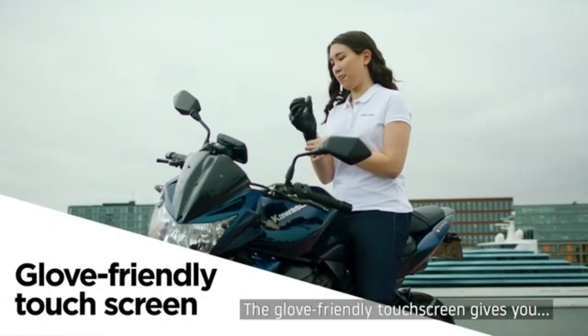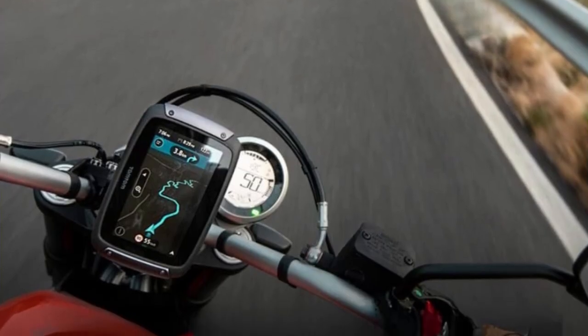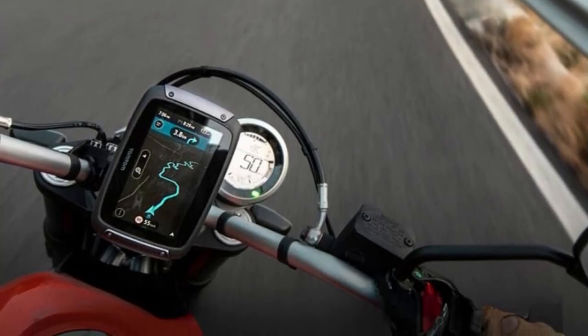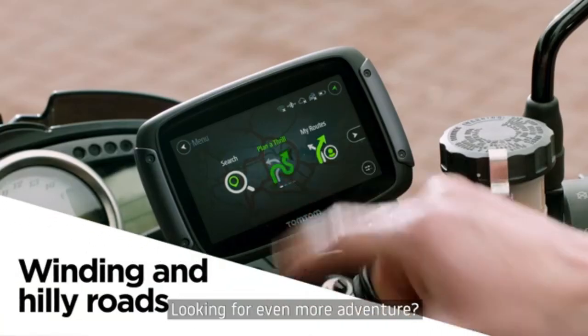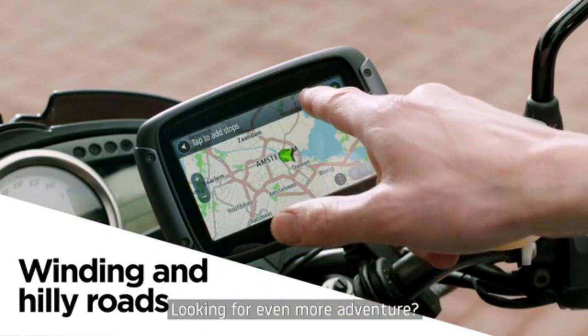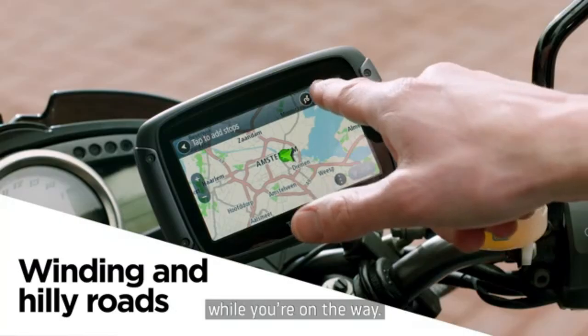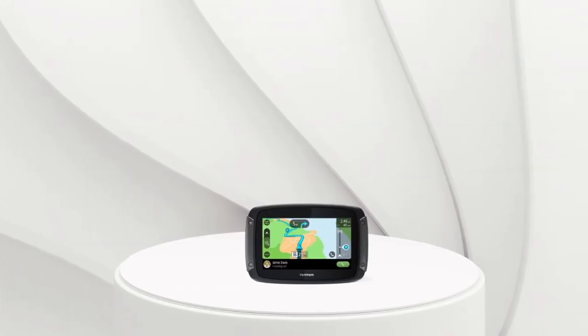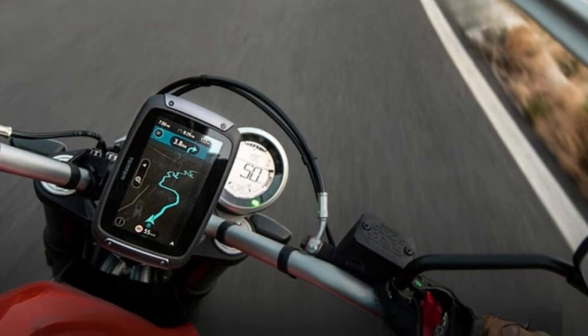The glove-friendly touchscreen gives you full control of your device during your ride, and you can even connect your smartphone to have messages read out loud through your headset, allowing you to stay connected but focused on the road. The winding and hill roads are where the real fun begins, and with this motorcycle GPS, you can record your trips and view statistics to relive your favorite moments. It includes a secure RAM mount kit, charger, and user guide, making installation a breeze with just an 11mm wrench.